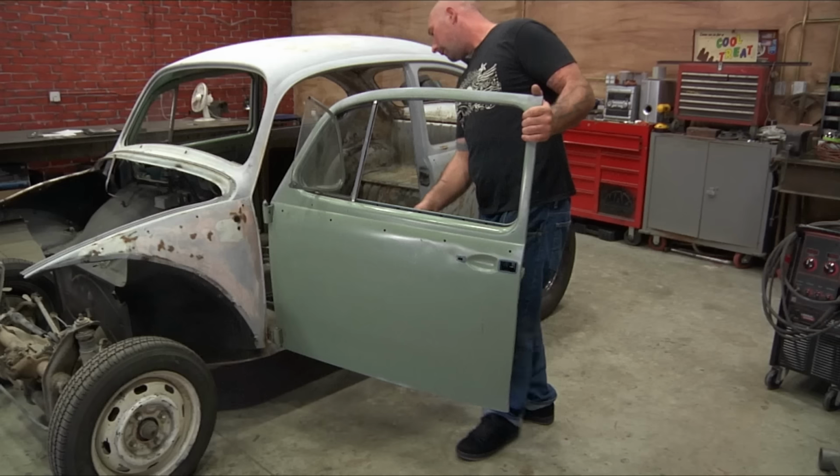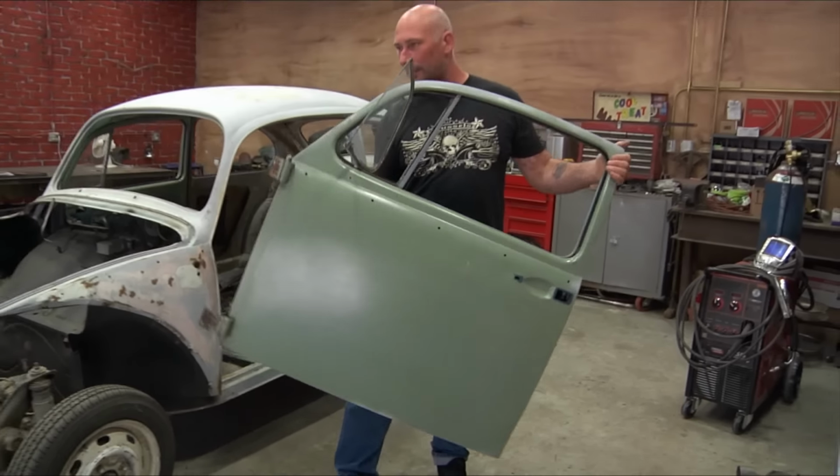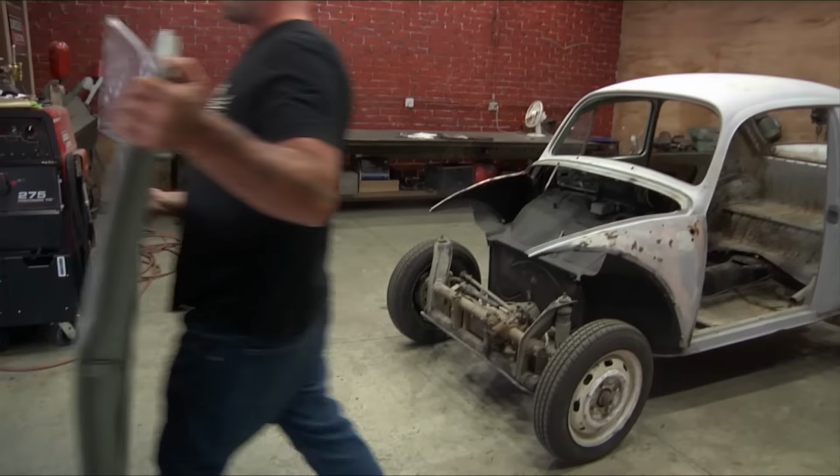I took off the doors just to lighten the whole thing up. I'm cutting the roof off. The C-pillar is a pretty big deal, so I just want to get everything out of the way. Once I got the doors off, I had to figure out how I was going to go about cutting the rear of the C-pillars out.